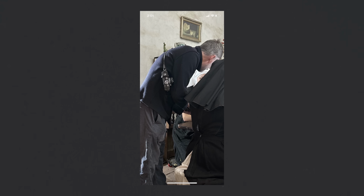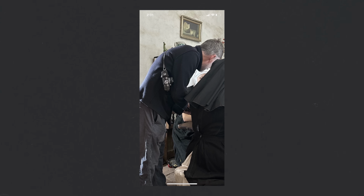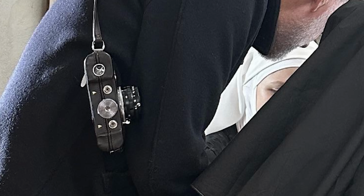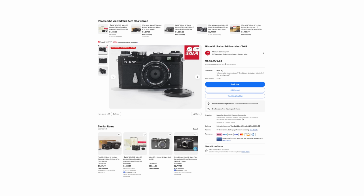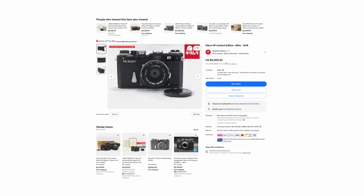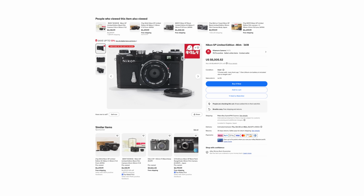There's also a photo of Paul Thomas Anderson on set with his Leica SP2005, a limited edition reissue, $4,500 camera that isn't repairable because it's not interchangeable with the older Nikon rangefinders. Pretty baller, but I guess somewhat to be expected from a legend like Paul Thomas Anderson himself.